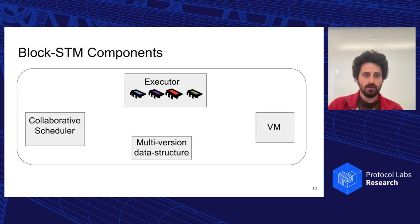Now I want to start talking about BlockSTM, and first I want to describe the system components. So we have the VM and we treat it as a black box. We give it a transaction, it executes it. Similar to Bohm, we're going to use multi-version data structures in order to avoid write-write conflicts. But differently from Bohm, we are not assuming that we know the estimation. So we are not building this multi-version data structure statically at the beginning. Instead, we are going to learn the estimations on the fly, and we are going to build these multi-version data structures dynamically.